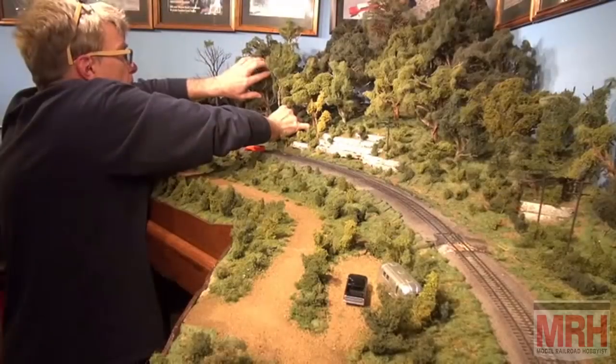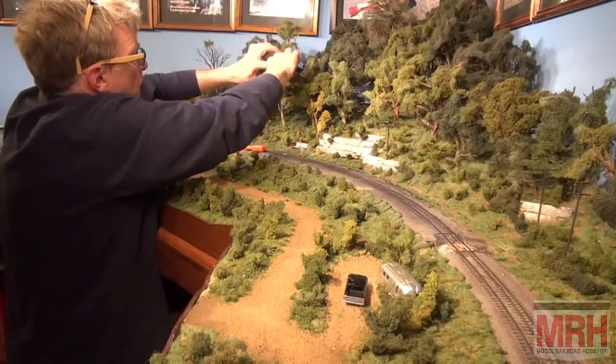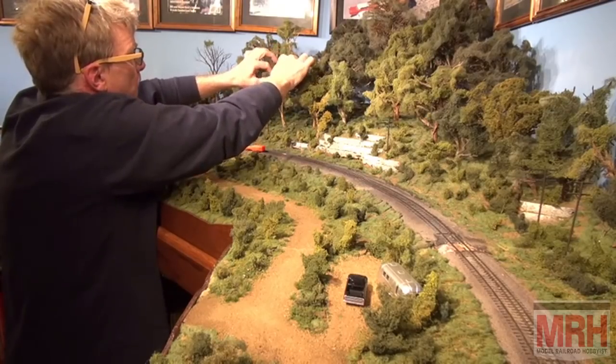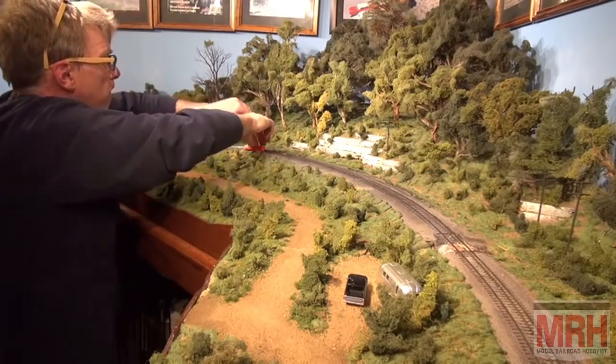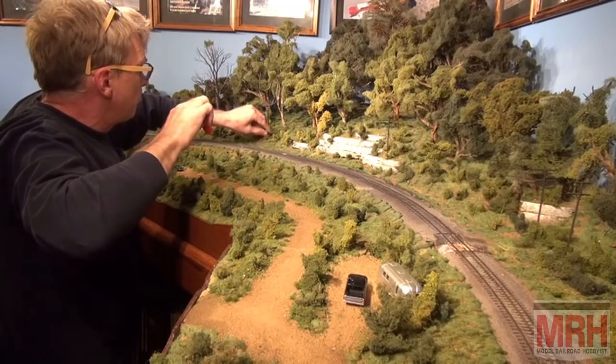I covered the background hill with a lot of trees made from sagebrush armatures. These were then covered with poly and then covered up with ground foam. This made for a great forest just along the back edge of the telephone wires around the scene.